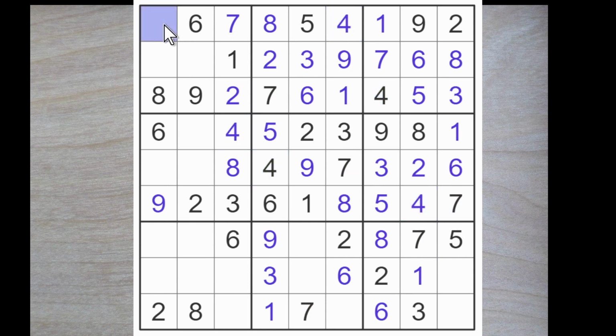The last digit here must be 3, which blocks down. This 3 blocks over, this blocks down, so here's another 3. Here we need to find a 4 and a 1. The 1 blocks down, so the 4 must go here and the 1 here. This 1 blocks up, this 1 blocks over, here's a 1.